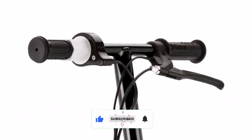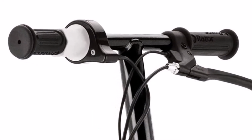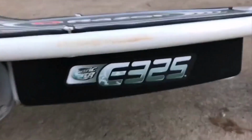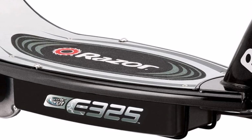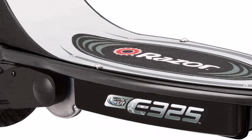The powerful rechargeable 24 volts, 12 amp-hour, sealed lead-acid battery system ensures a long runtime between charges of up to 40 minutes, letting you cover plenty of ground during your rides. This would easily cover my commute to and from the grocery store. When it's time for a recharge, the charging time is short, so you can get right back to the action.